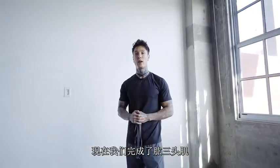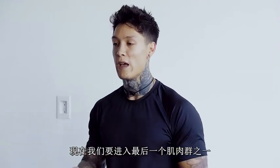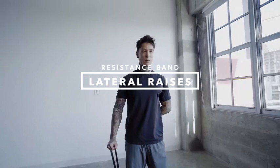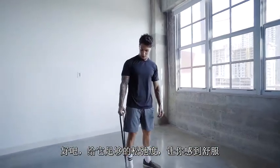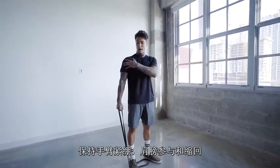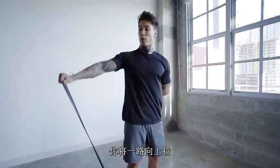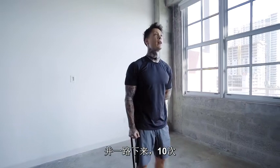Now that we got triceps out the way, now we're gonna move into one of our last muscle groups, emphasizing mainly on our shoulders with lateral raises. All right, give it enough slack that you're comfortable with. Keep your arm tight, your shoulder engaged and retracted, a tight grip on your hand. You're gonna go ahead and pull all the way up, all the way back down 10 times.